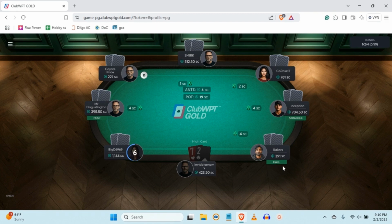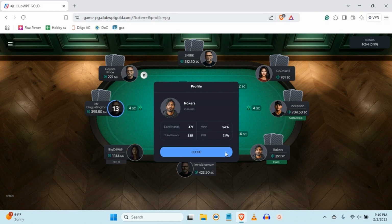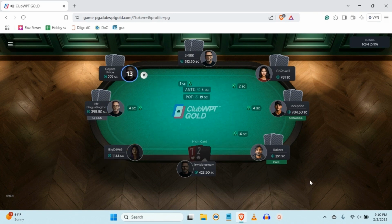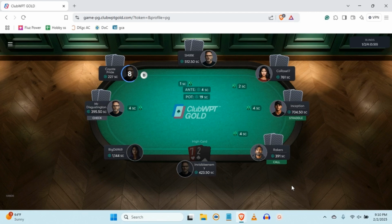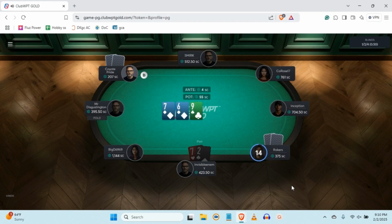Rakers open limps under the gun. So red flag, bad player. We already see they're playing 54% of hands. Really bad versus I'm here at 21%. So it's quite a discrepancy here. Coyote raising 20. Inception thinking. The site only allows you to play one table at a time, so it can seem slow. If you've played online before, you've probably multi-tabled.